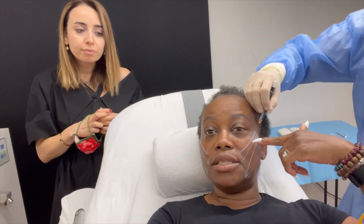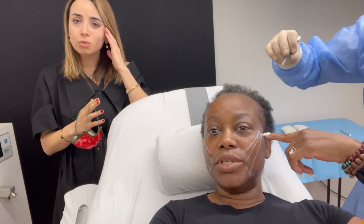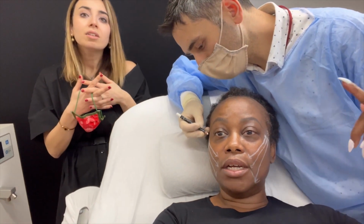So after the thread is inserted, I see the result in... Instantly. I'll see the result. Instantly, we'll see the lifting, yes. Okay, instantly. So my face will brighten up. Yes, with collagen. Collagen will start in 2 months, but the lifting, since the threads are barbed, you will see just after the treatment. Okay. I can't wait.